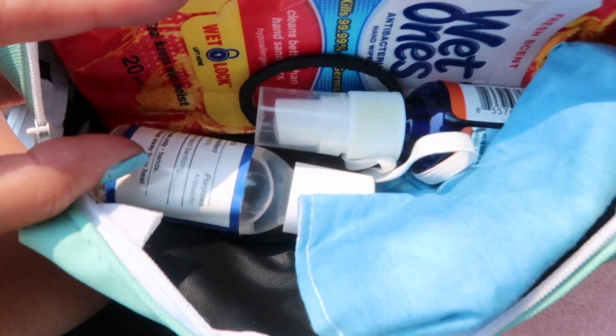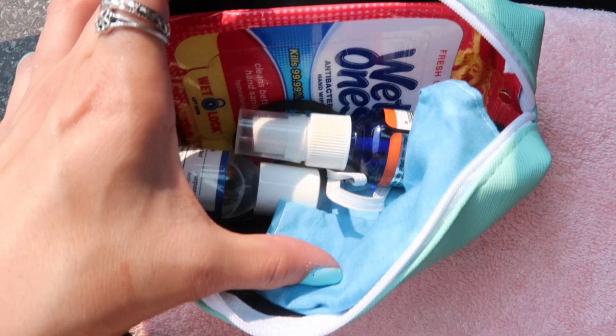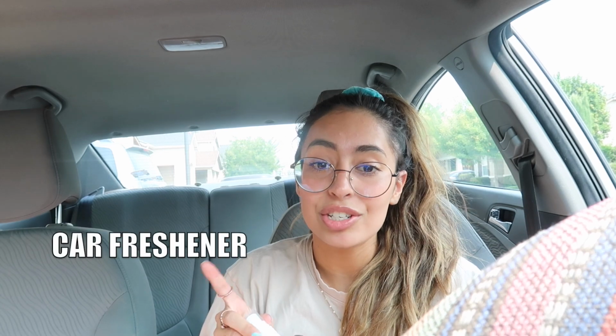Second pouch. First thing is hand sanitizer because we know the times of today. We also have some extra rubber bands, Wet Ones wipes. I tend to like wipe off my car. It's a very good habit to get into. So if you wipe off your steering wheel or other things, also have some car freshener, car scent. What is this? Yeah, car air freshener.